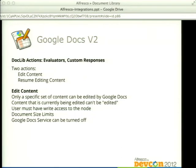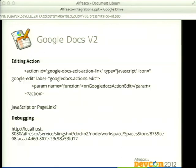Here are our actions that we talked about with those. I think the ones that we want to look at. All right.